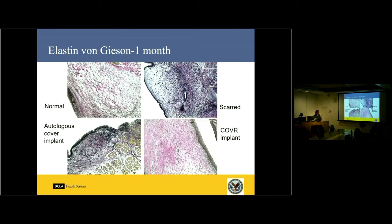And here we look more at the elastic fibers in the normal. It's a nice transverse elastic fiber here in the black. And we see something interesting, I think, in the scarred and in the implants, which is we're not seeing these nice fine transverse elastic fibers, but we're seeing these black clumpy fibers within the deep layer. And in the cover replant, we also see a lot of these. Here's maybe some nice normal ones, but then also a lot of clumpy ones. So that I thought was kind of interesting.